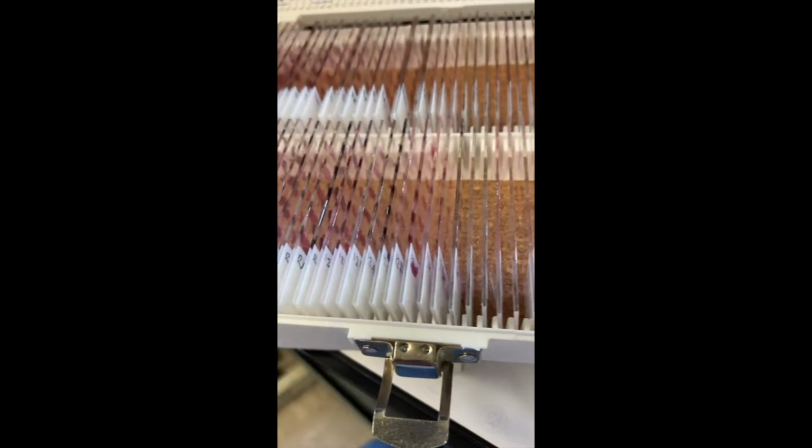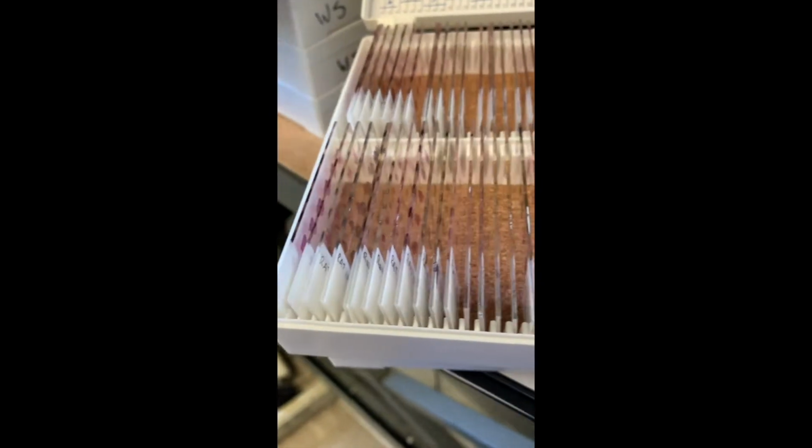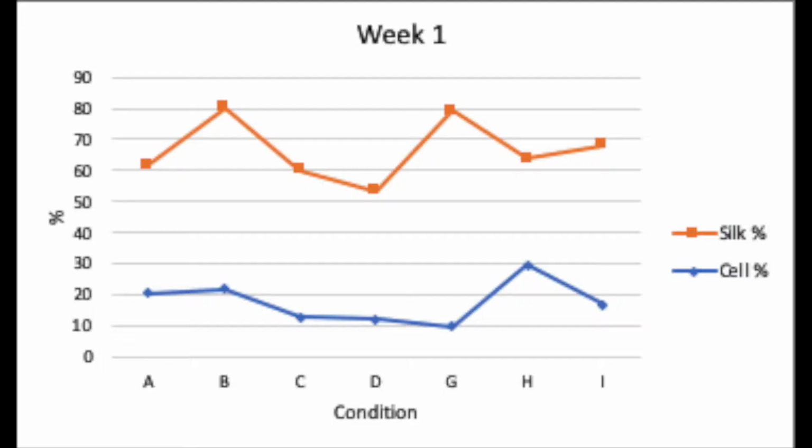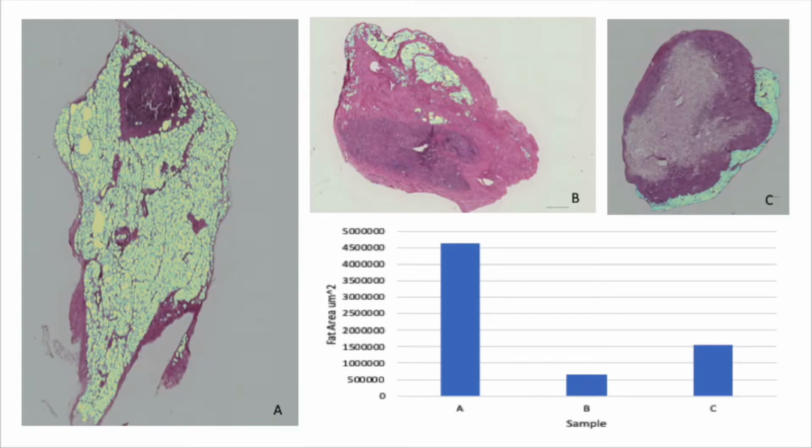One of my main focuses this summer was to analyze microscope images taken from an in vivo study in which silk scaffolds loaded with various growth factors were placed in a rat. My goal was to use imaging software to extract a value of what percent of the image tissue was silk and what percent was cellularized at different time points. I also explored quantifying the amount of fat present.